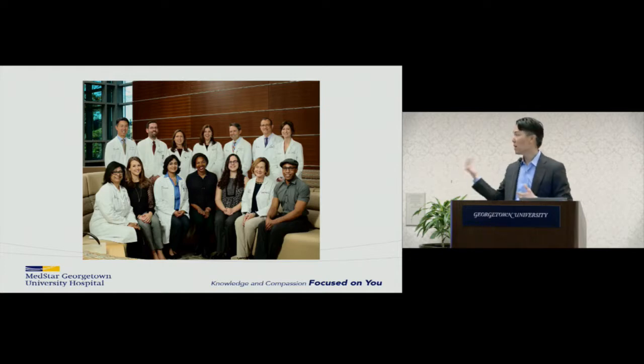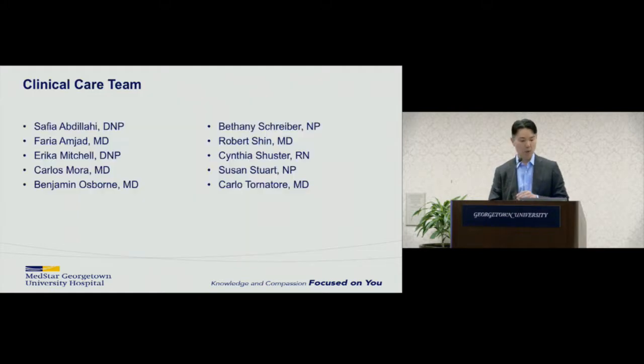This is a picture of the MS group. If you did not know, the Georgetown MS Center is quite large, comprised of multiple healthcare providers. If you look at our healthcare team, our physicians and nurses, nurse practitioners, there's a very large number of us. I should congratulate Erica. You may remember last year, Erica couldn't talk because she was defending her doctorate degree, and so we can call her Dr. Erica now, Dr. Mitchell, so congratulations. This is our healthcare team. Several of them are going to be speaking.